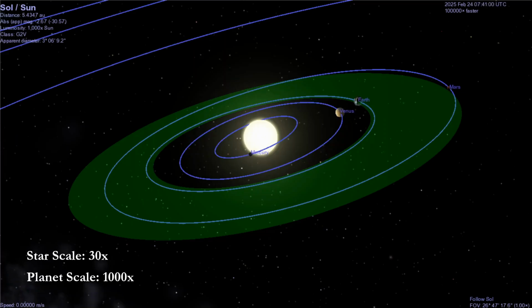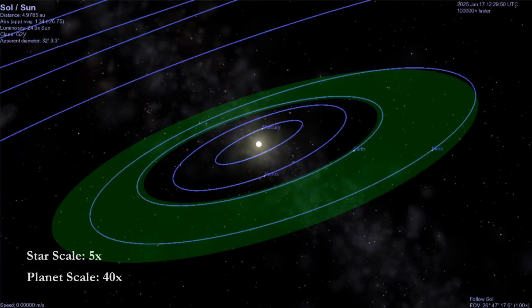Now, most planets we've discovered orbit pretty close to their stars, so I need to use a lower magnification, as it were, so they're not all on top of each other. For the rest of this video, I'm going to make the stars 5 times bigger than normal, and the planets 40 times, which is as big as I can go without having them touch each other. And I'll keep the scale factor in the corner of the screen just so there's no confusion.